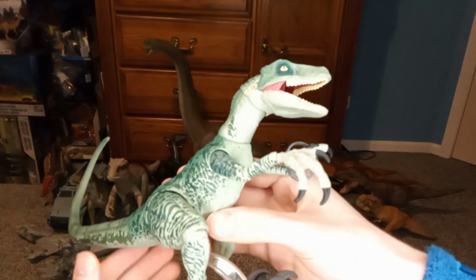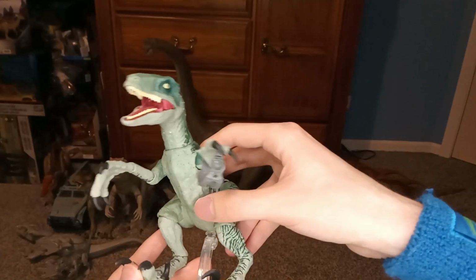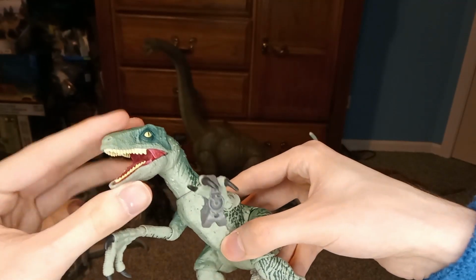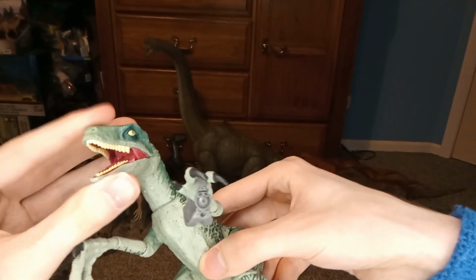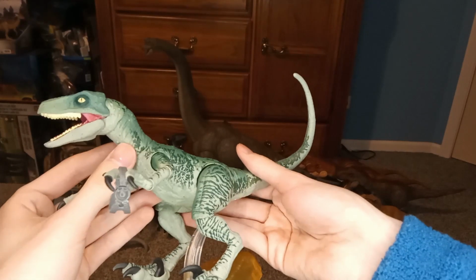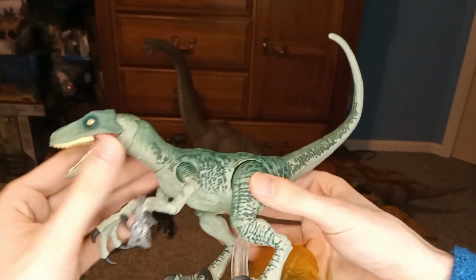And we have the Amber Collection Delta. I didn't collect almost any Amber Collection because I just had no interest, especially since they were releasing so many Raptors. And this one actually has a quality control problem. I can't close the bottom jaw at all. But this is probably my favorite of the Raptors, because I do like the color palette.